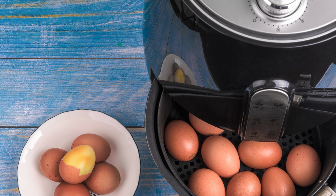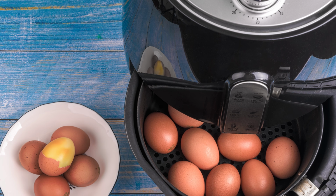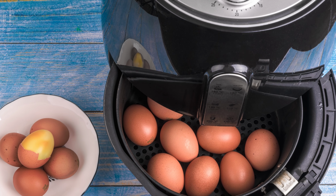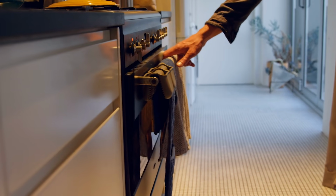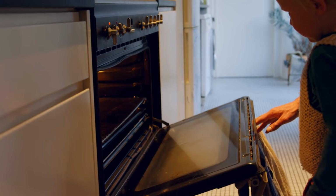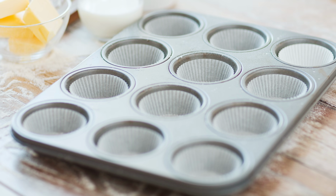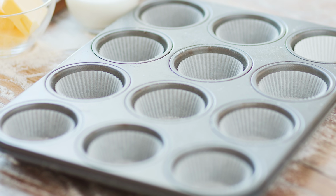You can also hard-boil eggs without water by using an air fryer. Simply preheat it to 266 degrees Fahrenheit, place the eggs in the basket, and cook them for 15 minutes. Another waterless method includes popping the eggs in the oven. For best results, preheat it to 325 degrees Fahrenheit, place the eggs inside the oven in a muffin tray, and let them cook for 30 minutes.